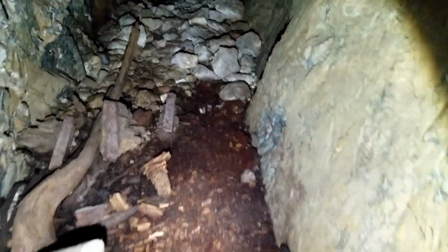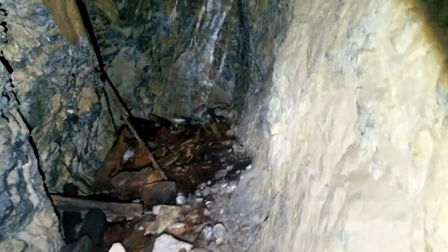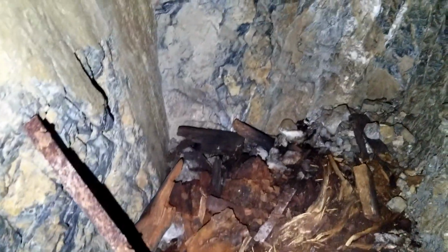Oh. This looks like storage. Although, hang on, let me get up and over. Oh, it opens up. They stoped this whole section out. Nice quartz veins in here. And it even continues over here a little bit. Definitely soft rock back here. It's a little pieces of wood and stuff. So, yeah, that's about it.